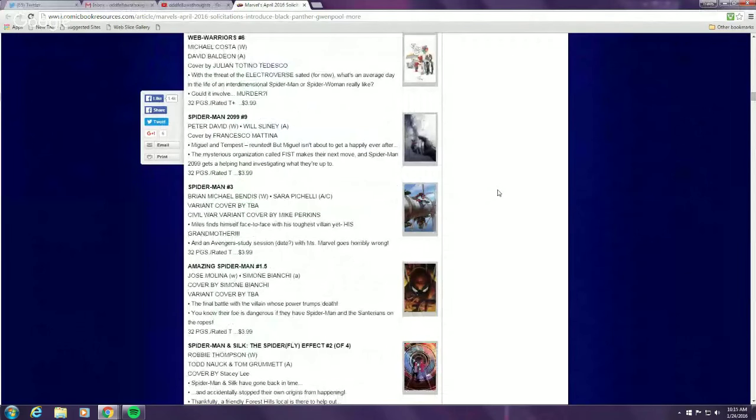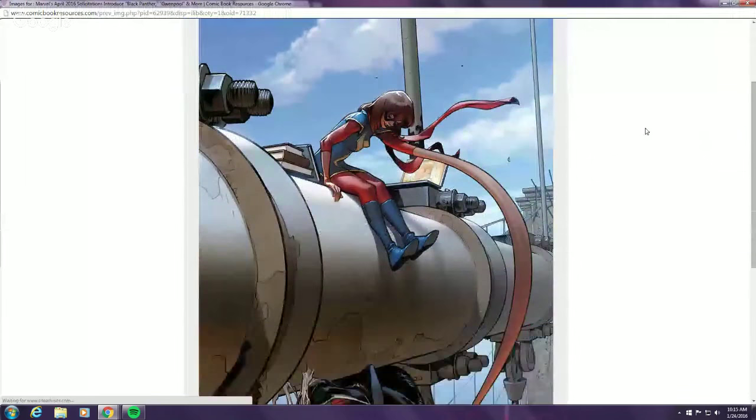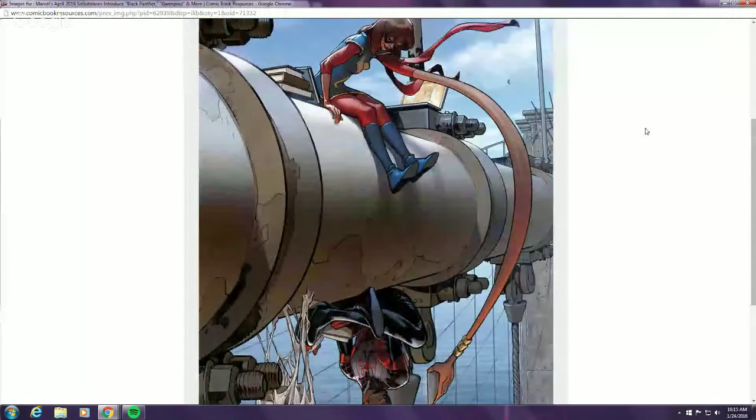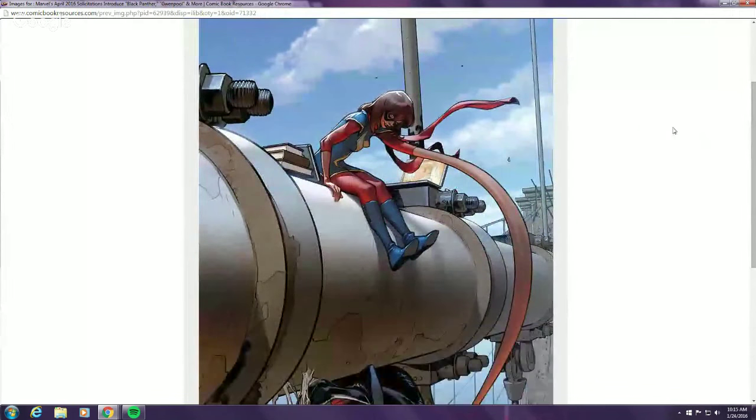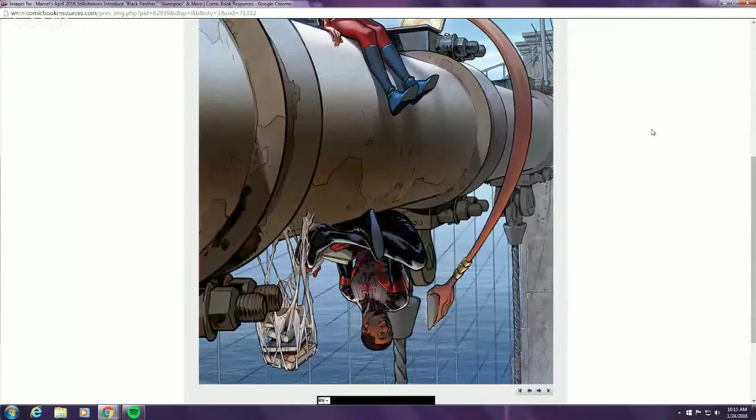Spider-Man number 3. Let's see. Sarah Pacelli is the artist. This is a fun cover. So clearly got the balance between the two. I'm assuming Tyler runs across the top. Ms. Marvel there showing something to Miles, who's hung upside down reading his books.